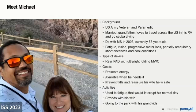Especially, he's typically good when it's nice and cool out, or when he knows the terrain, or when it's really short distances. He does have some vision impairment as well. He uses an ultralight folding wheelchair and a rear power assist device. His main goals were to preserve his energy.